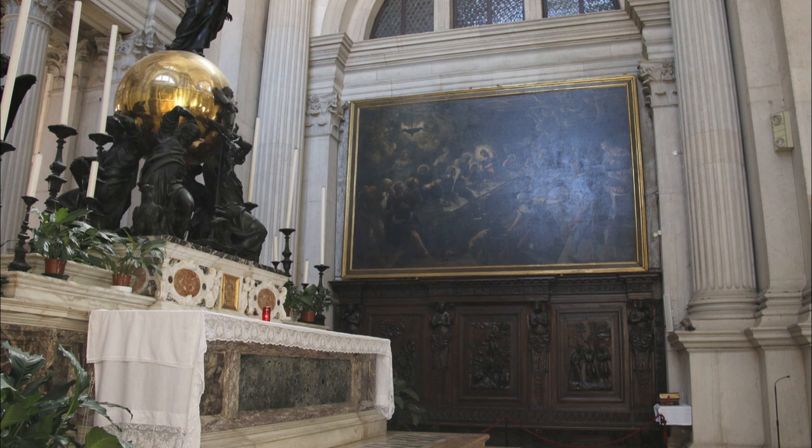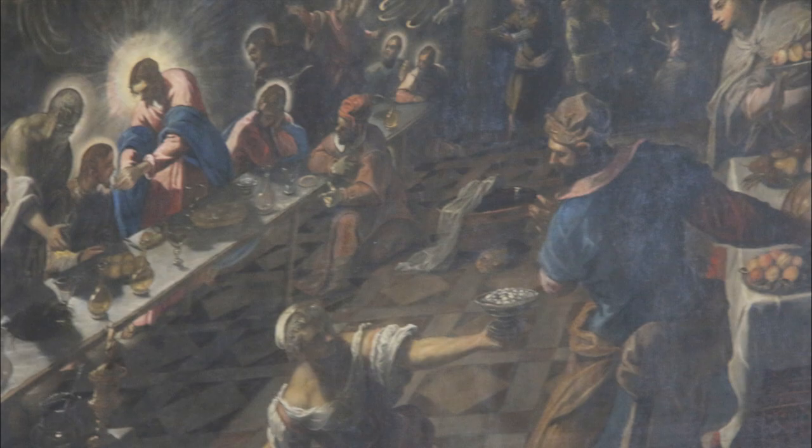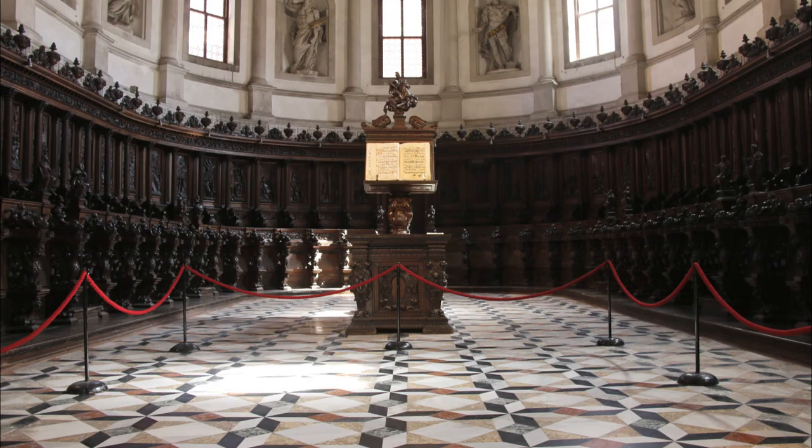To the right, the Last Supper is one of the master's most famous paintings. We can admire the play of light that the painter created by placing a lamp in the background. Behind the altar stands the choir of monks, a magnificent woodwork created by Albert van der Brulle.